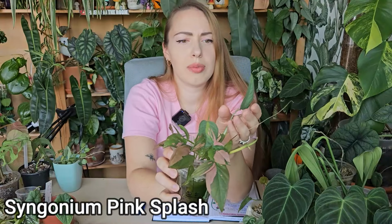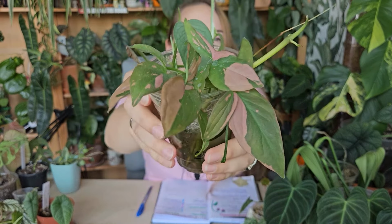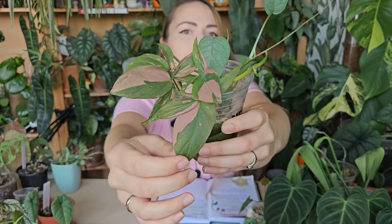Another one is, once again, already prepared cuttings that I have of beautiful Syngonium pink splash. Please don't mind, there are actually a couple more different plants inside, but right now we're talking about pink splash Syngoniums, and aren't they beautiful?